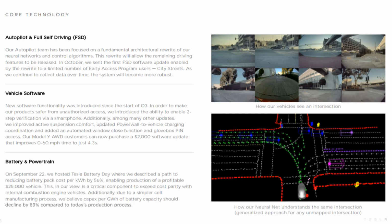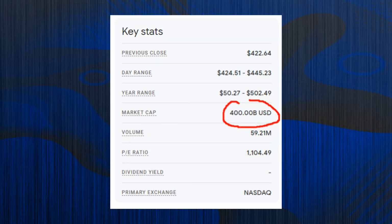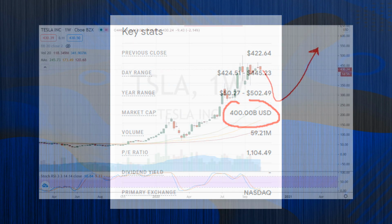So with Tesla here, we're at a turning point where Elon and the team have thrown everything they can at the stock to try to pump it, and it's worked very well so far. But no matter what way you want to slice it, a $400 billion valuation for Tesla at this stage is an expensive valuation.